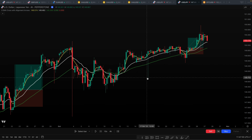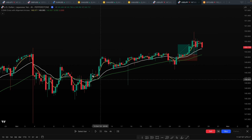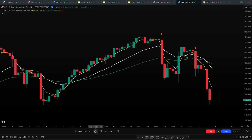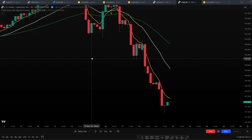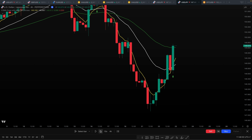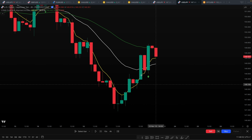This part is a sideways phase, so we just wait until the first cross happens again. After all the commotion here, it forms a V shape or a second cross right here. Then we simply enter another order. It's that easy. Here, this is a downtrend scenario. A first cross occurs in a downward direction. You can trade on the downside as well.